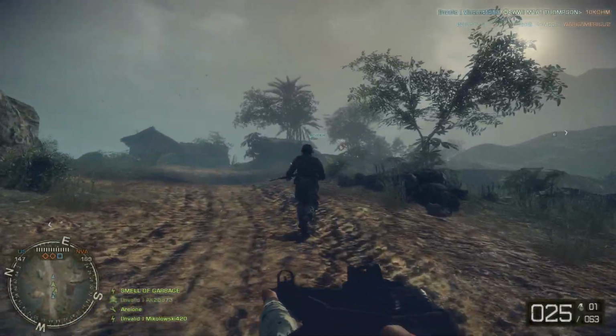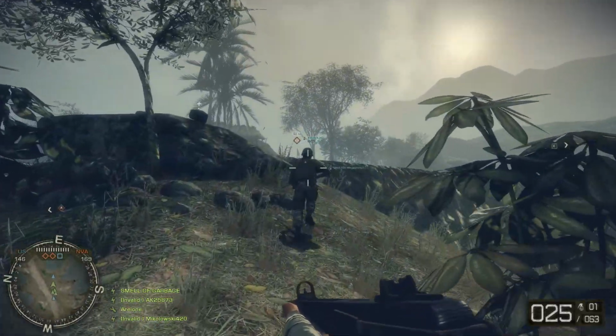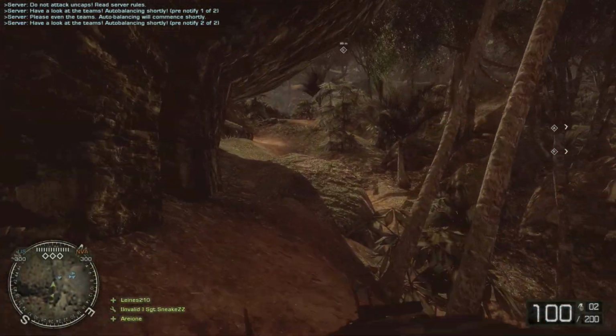Okay, we have a couple of $800 options here. The first one I do want to go over is the CyberpowerPC Gamer Xtreme. This has an Intel i5 10400F at 2.9 GHz, a GTX 1660 Super 6GB, 8GB of DDR4 RAM, and a 500GB NVMe. That is $800, which, a 1660 Super is pretty good.